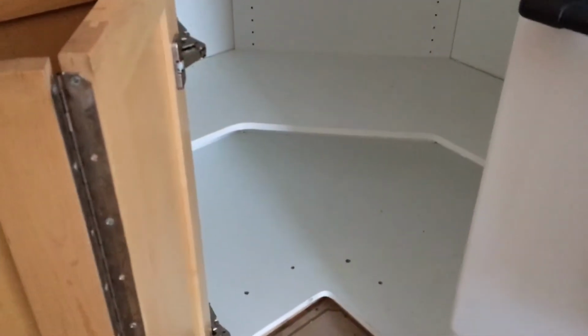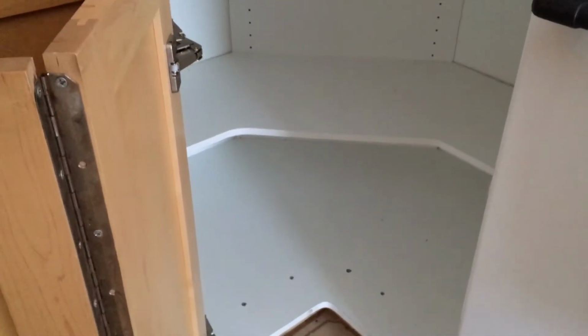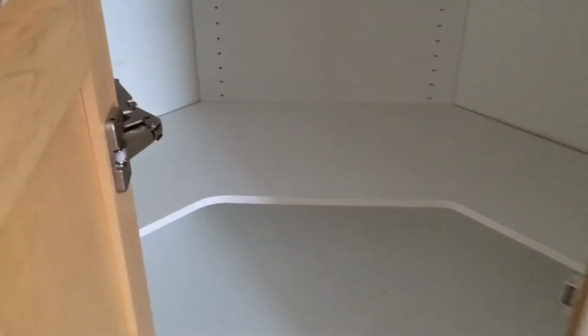So here it is now, emptied. It looks like there's a ton of space in there, doesn't it? It's just not particularly useful because the entryway is so narrow. So you kind of have to almost crawl right in to get anything from the back.